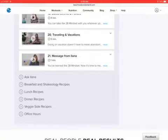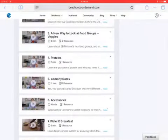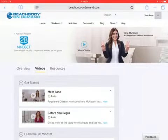And now you'll see that there are recipes. So this is one way you access it. Again, you would use a web browser via your computer, laptop, mobile device such as a tablet, or your phone using the web browser.